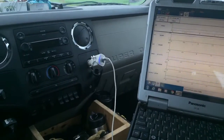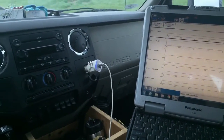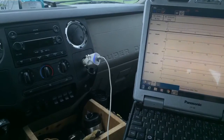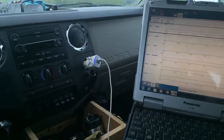But yeah, I mean, it's a cab off job. And possibly number 7 injector, it's overcompensating a little bit. The cylinder appears to be okay, so we got a pretty good laundry list of stuff. We'll have to see how.